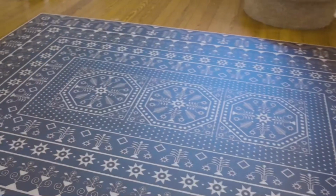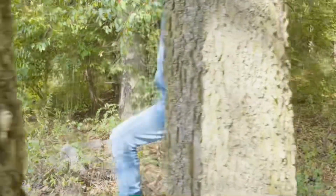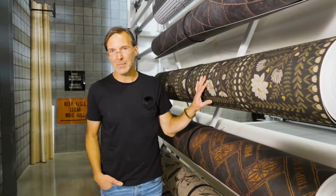This is a wall-to-wall flooring product that I think will bring even more beauty to homes than what we originally replaced. It took about 7 years to figure out how to make this product. Come with me, I'd like to show you something.